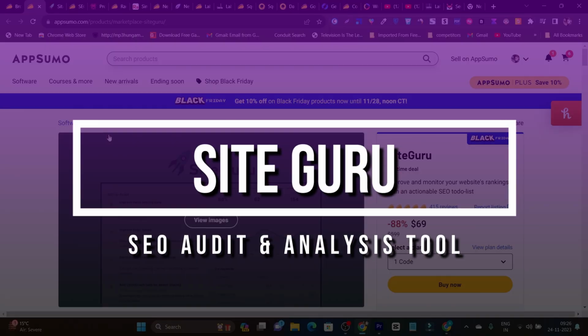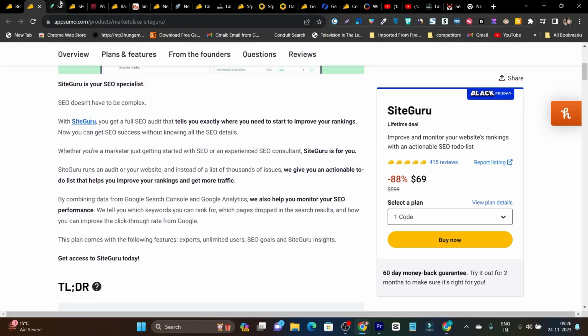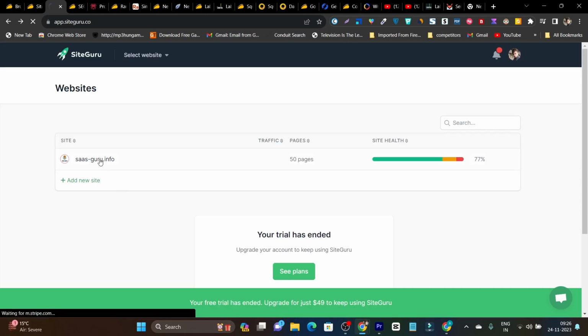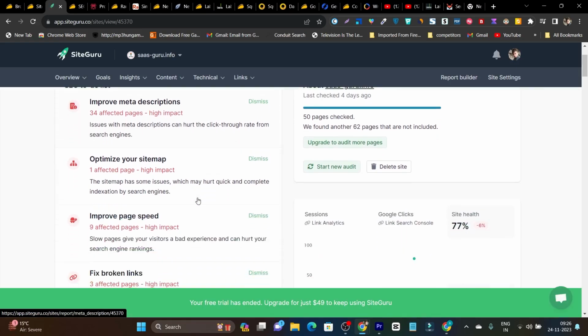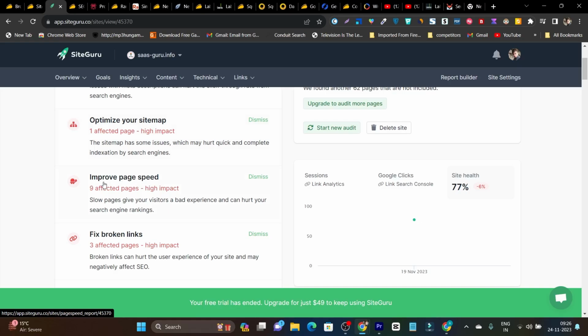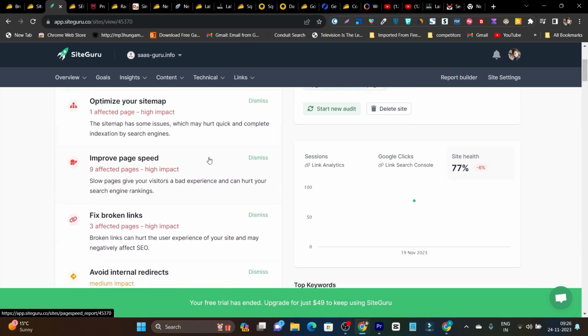So the first tool in our list is Siteguru. This is an SEO error finding and improving tool. With this platform, you just add your website and it is going to analyze it and show you all the SEO errors that are currently going on. For example, it is showing these red markers, meaning this has a high impact on my site and I really need to remove these SEO errors if I want to improve my ranking. You can see it is showing me meta description errors, optimize your sitemap, improve your page speed, broken links, and there are some yellow ones, meaning you just need to take care or monitor them. These are not high priority SEO errors you need to remove, but the red ones are.